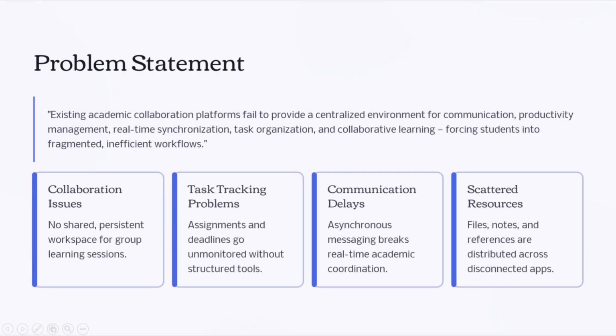Before developing StudyHub, we analyzed the challenges faced by the students during online learning and group collaboration. One major issue is lack of a centralized platform. Students depend on multiple applications for various tasks. This leads to communication delays, scattered resources, poor task management, and inefficient collaboration. As a result, students spend more time switching between applications instead of focusing on learning and productivity. Therefore, there is a need for a unified platform that combines collaboration, communication, productivity, and task management into a single system.